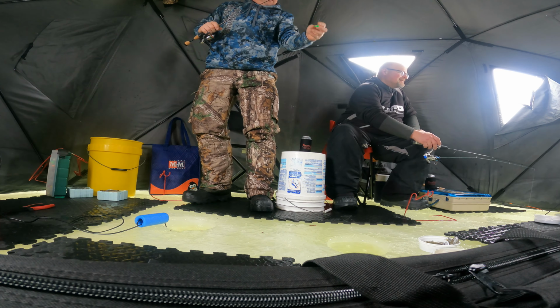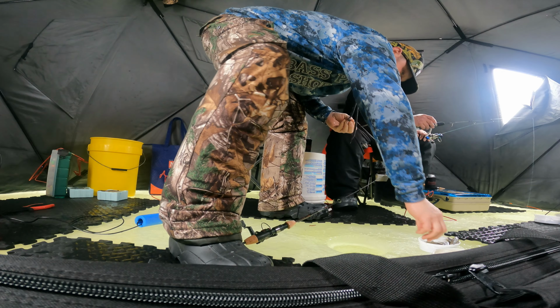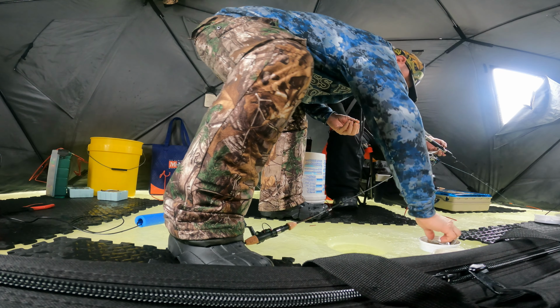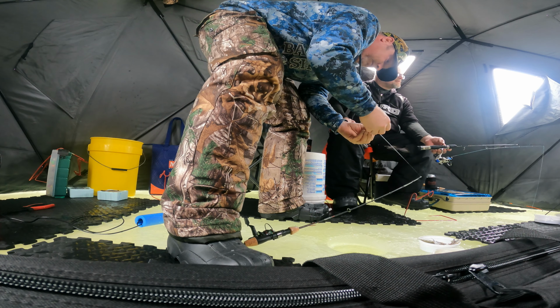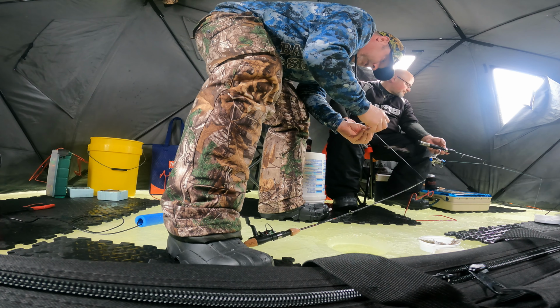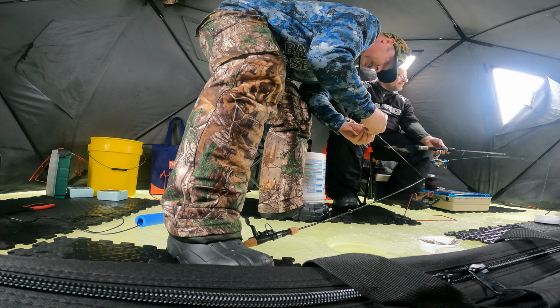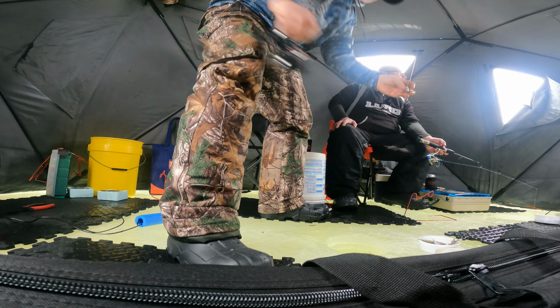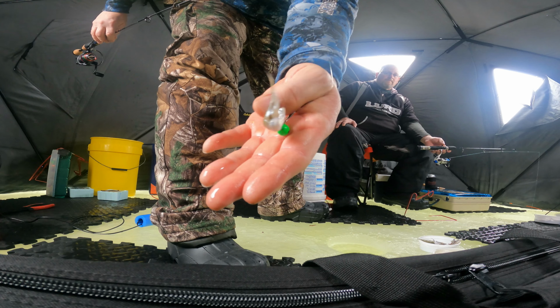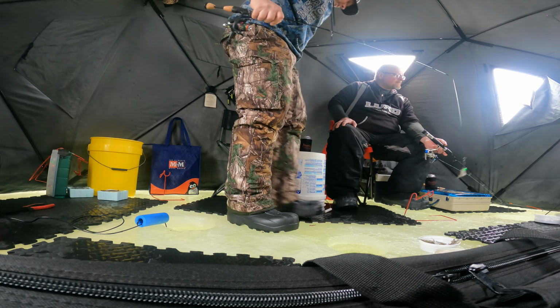Oh, that's like three fish in like 5 minutes, so it's starting to turn on here. Hopefully. Keep it going. You know what I'm saying? I know what you're saying. I'm just using a jig and minnow. I had a little piece of worm on there as well, but that's all I'm using. It's a jig and a minnow.